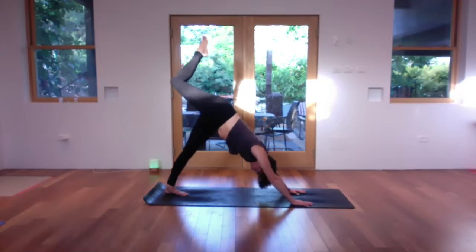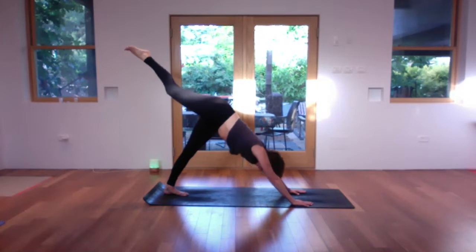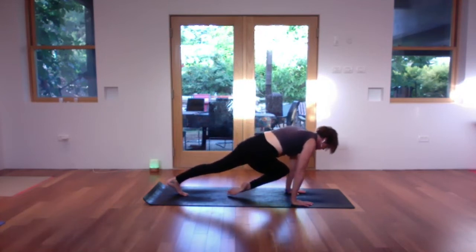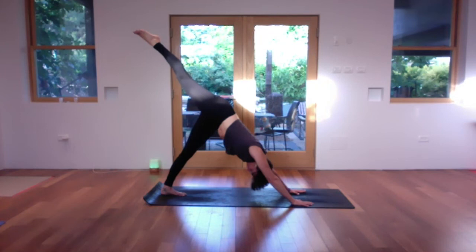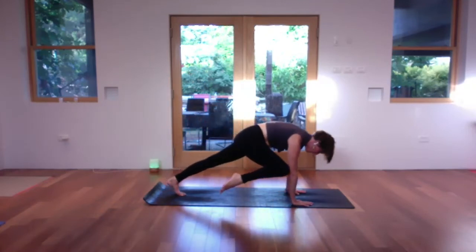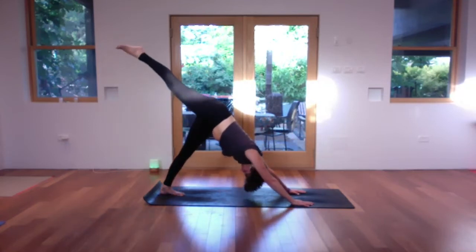Good, back to center, straighten the leg. Good, bend the knee in towards your heart. You're gonna cross it over the body and tap the left elbow. Stay here, pause. And back through center and up, reach the leg up. Good, bend the knee towards the right elbow, touch the elbow, pause. And then reach it back up.